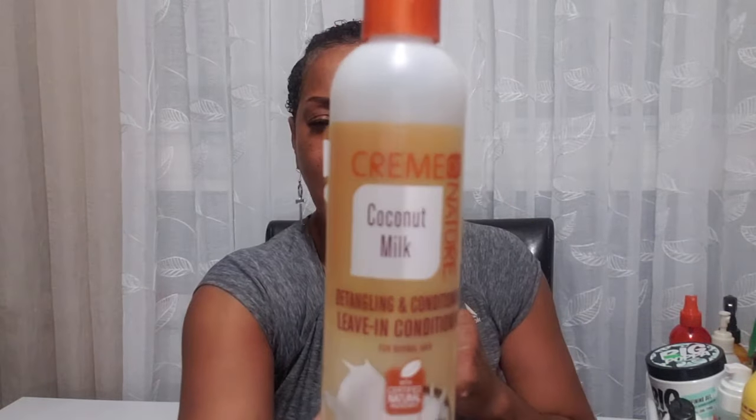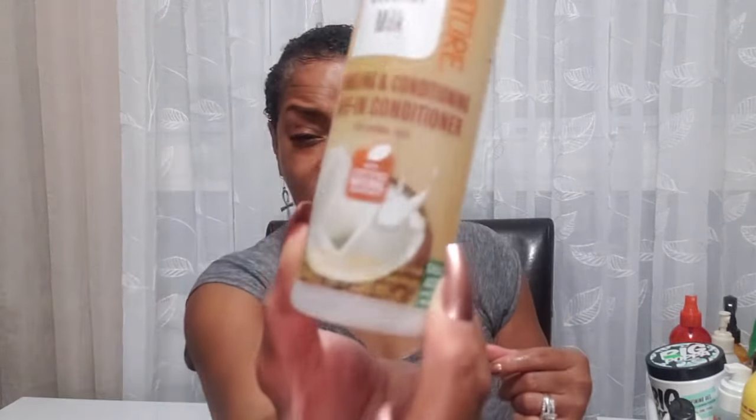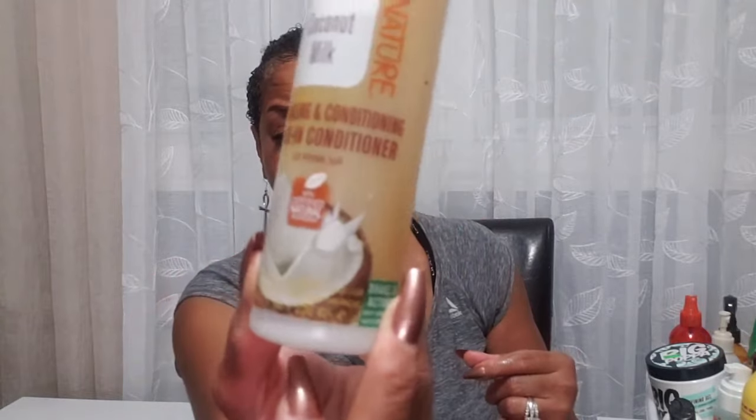This is Cantu coconut milk, detangling and conditioning leave-in conditioner. This is also a yes. And I got to get some more because this is empty. It's empty, but this is a yes. It's like white in there. I love this. I love this.